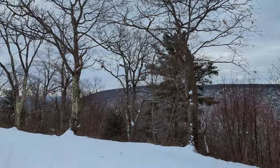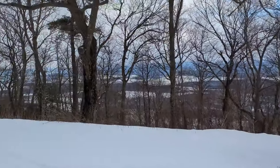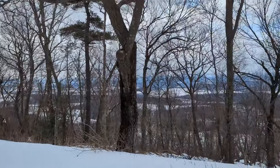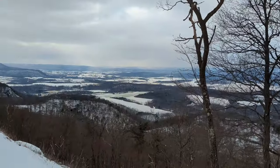Looks like we made it to the peak up here. We got the dog out. I just kind of threw the truck on the side there. I want to go check out this overlook, but I didn't want to stop because there's not much room in case somebody else wanted to come up here. I'll walk down here and show you guys the view. Pretty wild. Oh, this is the view, guys.